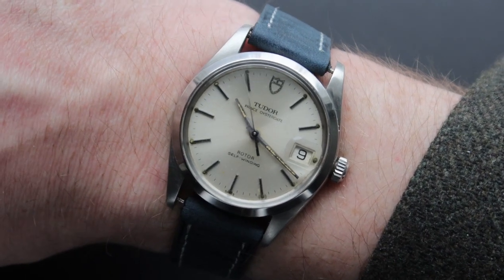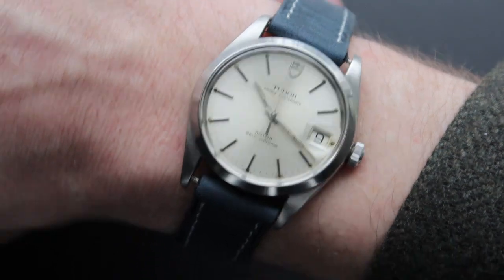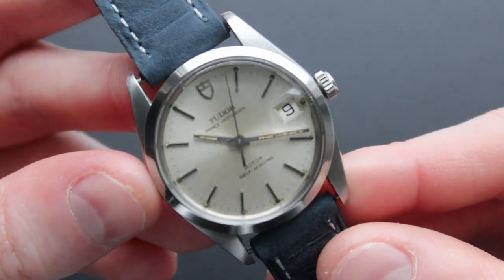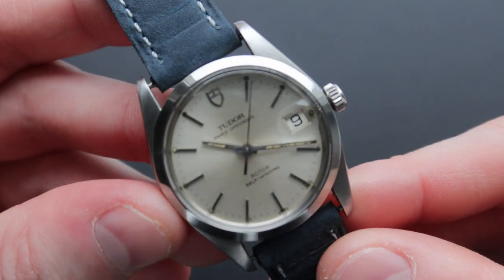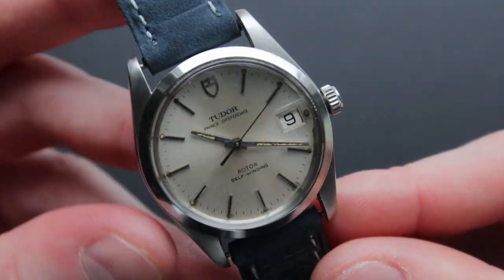It's got a complication that you would probably find useful as well, especially considering that I think the date is really the most useful modern complication out there.